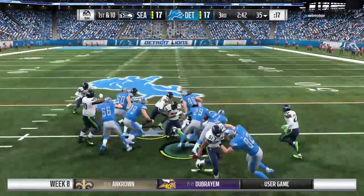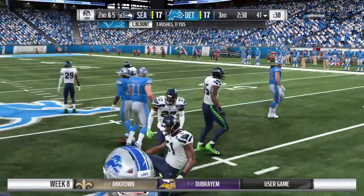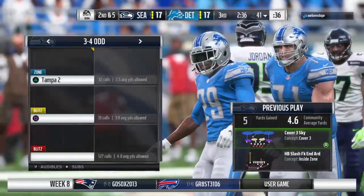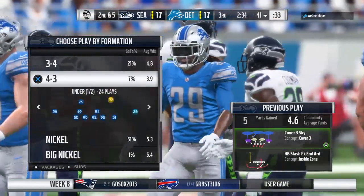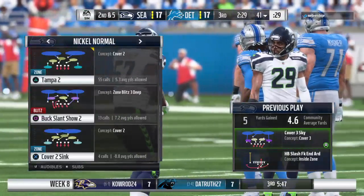Here's Blunt. And he'll grab a gain of 5 out of this up to the 41-yard line. I call that play a success. A nice inside run sets up a very manageable 2nd down, a very solid gain on that play.